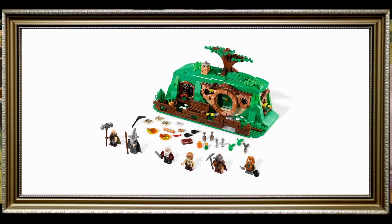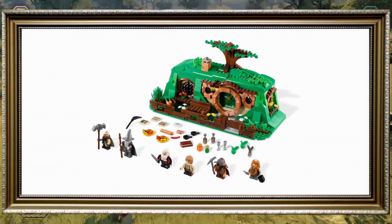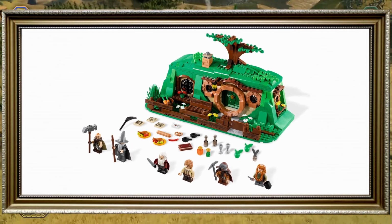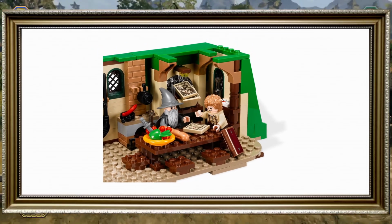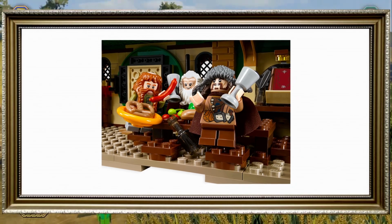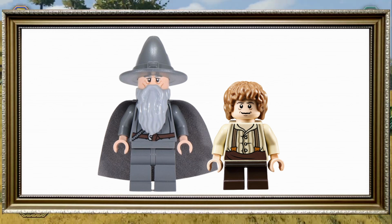This set to this day is still one of the most sought after Middle-earth sets, and for good reason. In my opinion at least, it is the best LEGO Lord of the Rings set that we have ever gotten. From the accurate, iconic details of the front, it even has a really nice interior with some excellent minifigures. Yet another Gandalf, but all other figures would remain exclusive to this set.